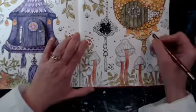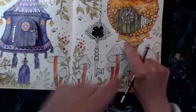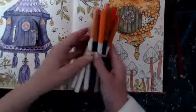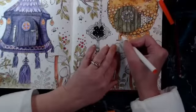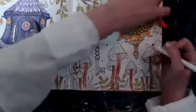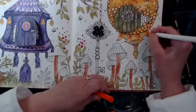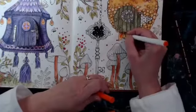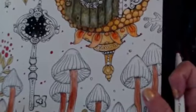I'll put some on the little edges of the... And see, right in here, too, I need to go back over here. See those little leaves there? They need to be shaded in. Let me even grab an orange. Even if I took one of these. Let's see if this one's dark enough. And I might do these too. So you can see, just going over it with the marker.